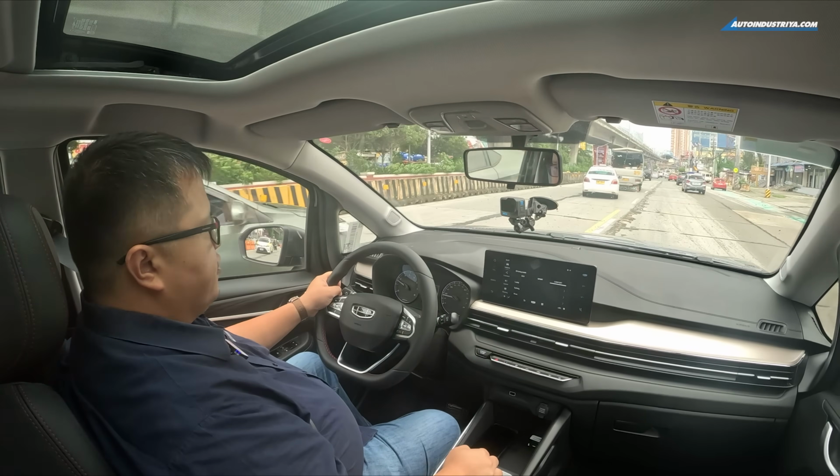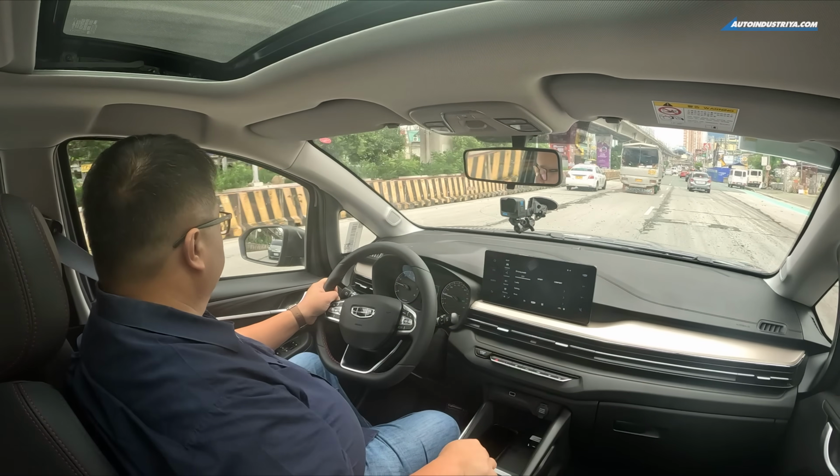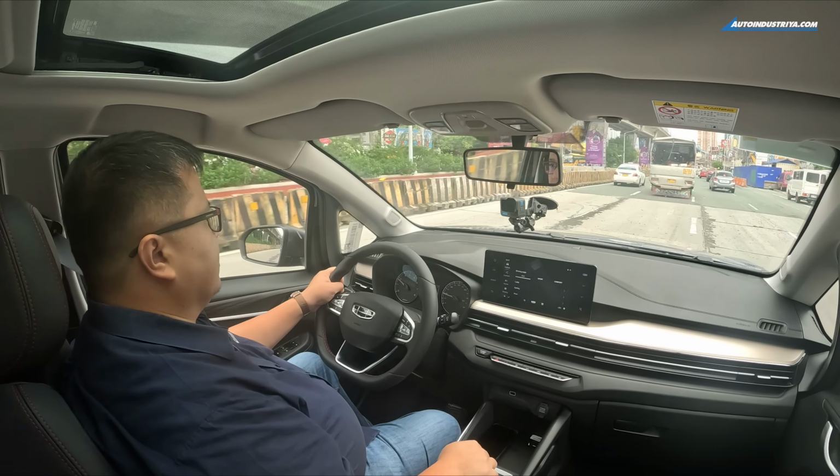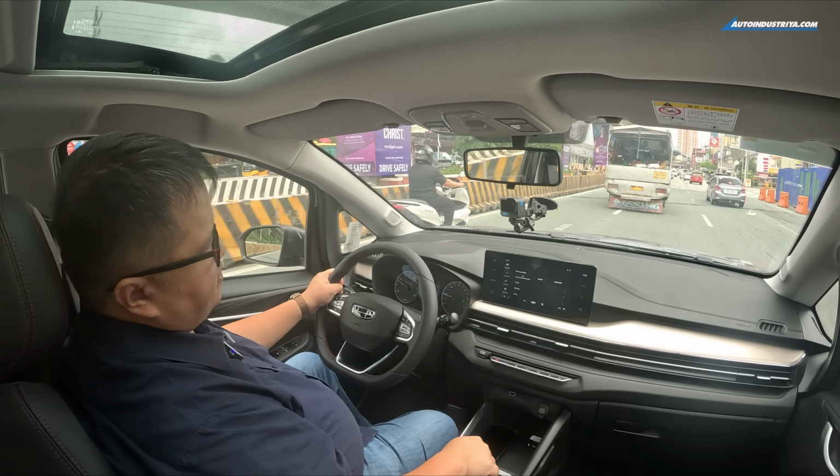Now I have it in comfort mode, again, normal. In eco, I expect the throttle response will be a bit more sluggish. Yes, it is. So even though I'm already giving it, let's say maybe 50% throttle pressure, it's taking a while for the transmission to respond. That's really what these modes are for.